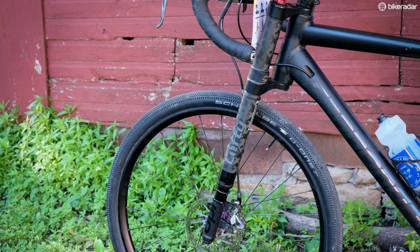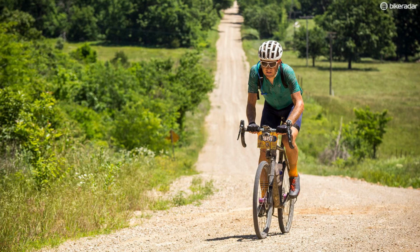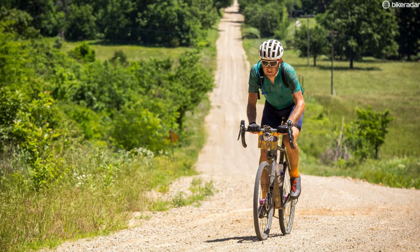I interviewed Ted King after the race, and one thing that stuck out in my mind is that he really appreciated the Lefty. The Lefty Oliver has about 30 millimeters of travel, just enough to take the edge off. But he said it allowed him to basically hunker down on top of the bars in kind of a gravel time trial position. And the Lefty soaked up everything and allowed him to stay low on the front of the bike, which was important because he was riding alone for about 100 miles.